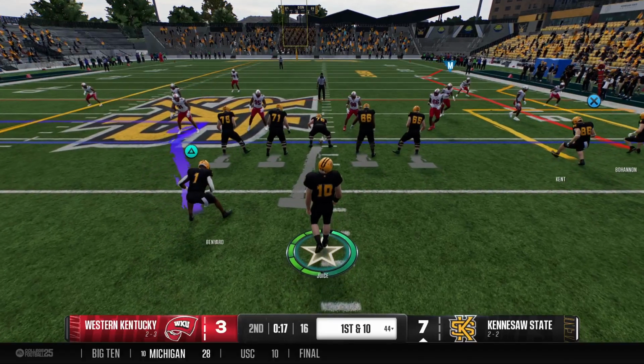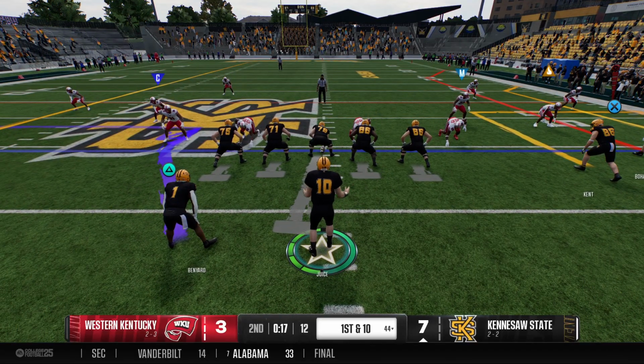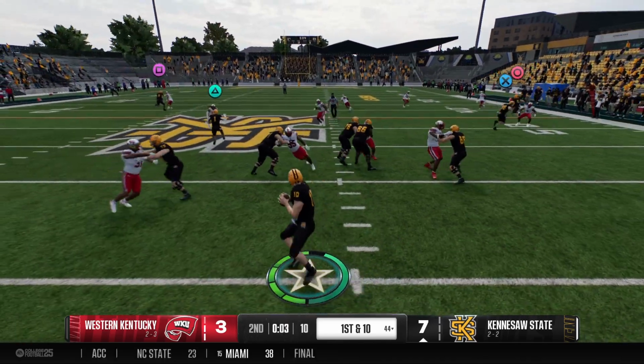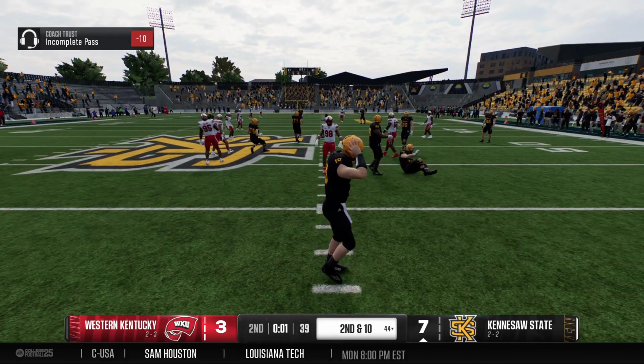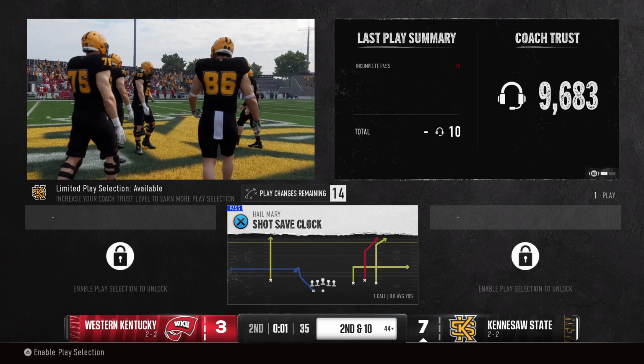Just enough time for one final play of the half. He'll come out throwing on first down. Oh, he's going to take a shot at the DB. The pass is incomplete, and 1 second is left.